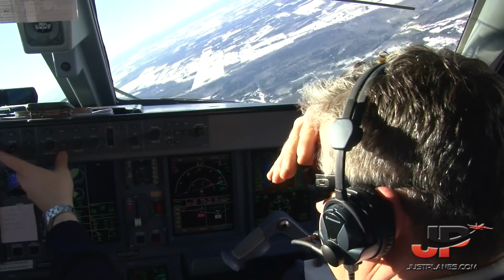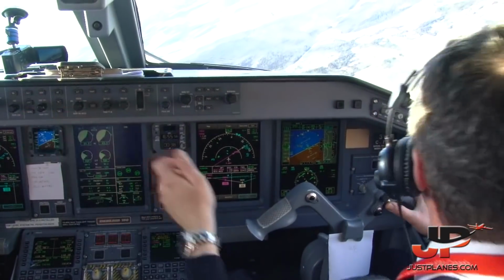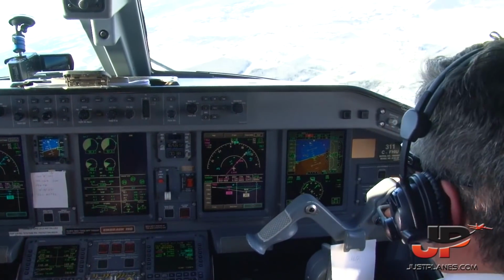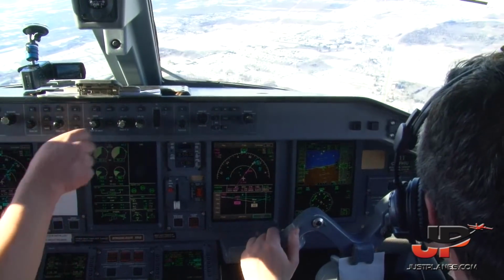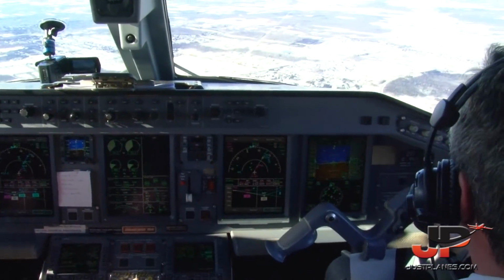Might as well hand fly it or manually do it, I guess. Okay, landing checklist. Cabin is alerted. Altimeters 3022 inches. Autopilot. Gear, lever down, 3 green. Lever down, 3 green. Speed check. And ICAS is checked. Landing checklist is complete.